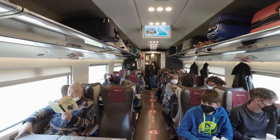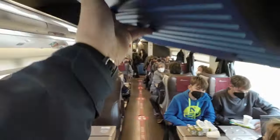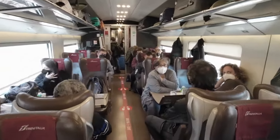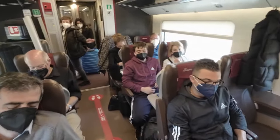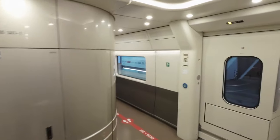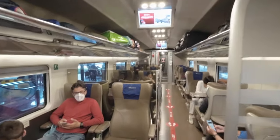We are approaching Rome, and finally I have the chance to take a look at the rest of the train. A little bit shaky here. The train has a small bistro, which I didn't test because I was sitting on my seat and was not able to get out. The washroom here is accessible and looks quite clean for a train. This is the business class, and as you can see, the seats have much more space.